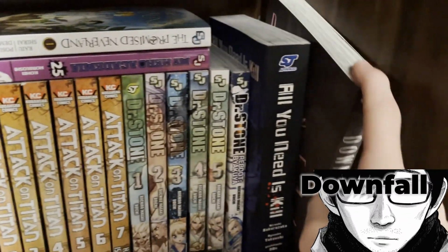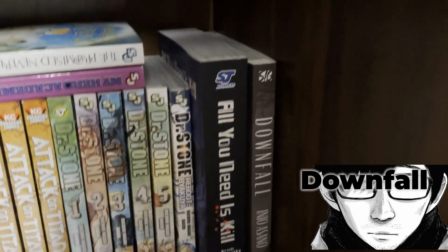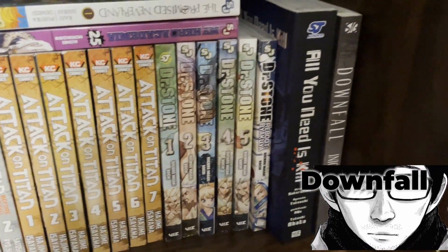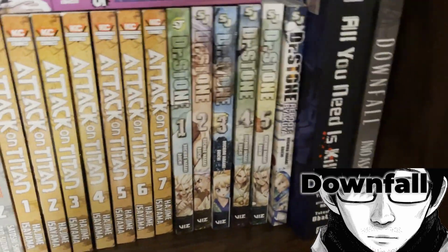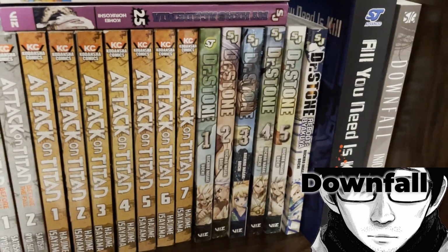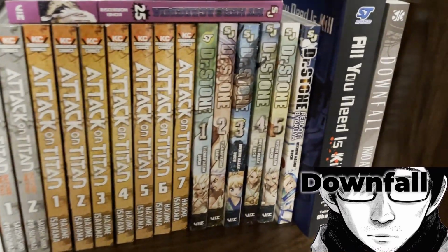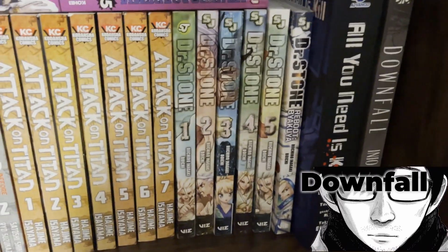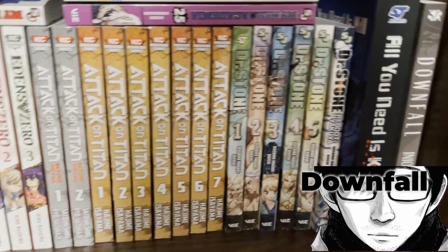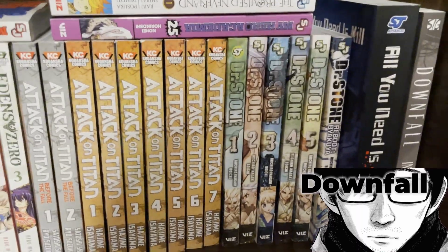And then next up, I have Downfall by Inio Asano, and I haven't read anything else by Inio Asano, but Downfall is so good. And everybody says this is like his worst work too, except maybe Girl on the Shore. Is that the other one people say that they hate? I'm not sure. But wow, Downfall was amazing. And if this is his worst work, I can't imagine how good everything else he's done is.